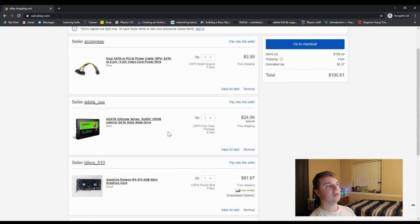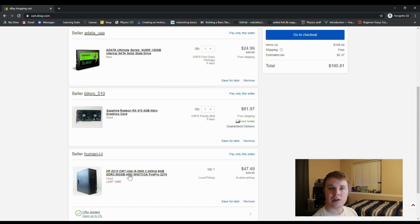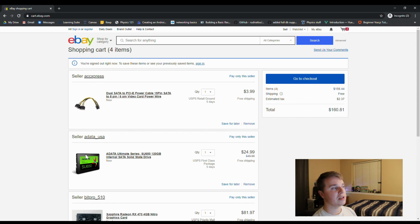Then what I was saying before was, if you do go with this computer, any of these HP Z 210, 220 workstations, you're gonna need an adapter, like a PCIe adapter. So it plugs into 2 SATA cables, and then that gives you an 8-pin PCIe power cable that you can plug into the graphics card. The power supply doesn't come with a PCIe plug, so you just need to be mindful of that.